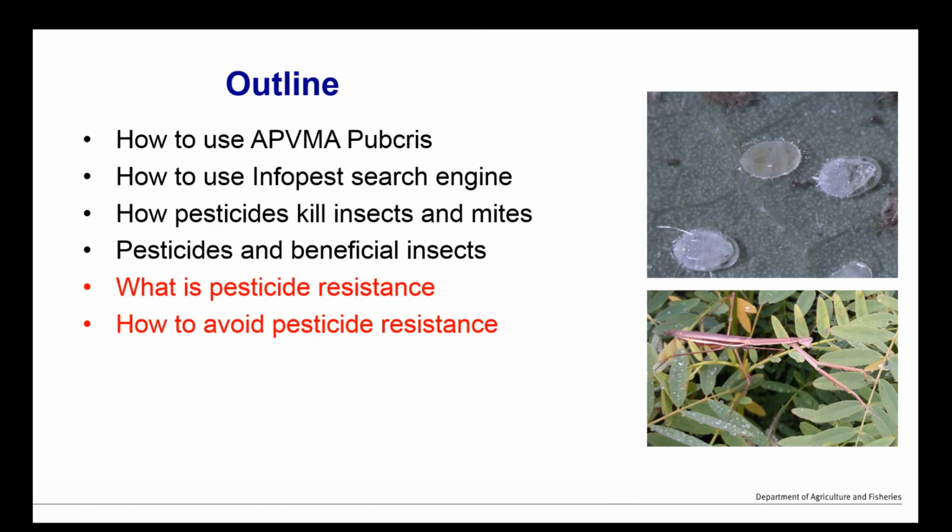Okay, now we're going to talk about pesticide resistance. And what we'll do is, if you have encountered pesticide resistance, please raise your hand. Or if you think you've encountered pesticide resistance, the pesticide hasn't worked for whatever reason. Okay, yes, a few of you have. Thank you.